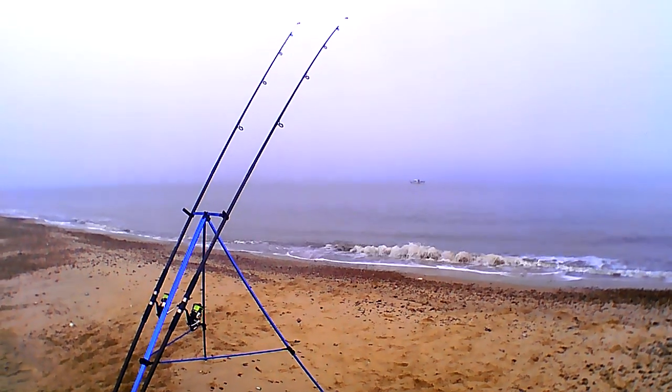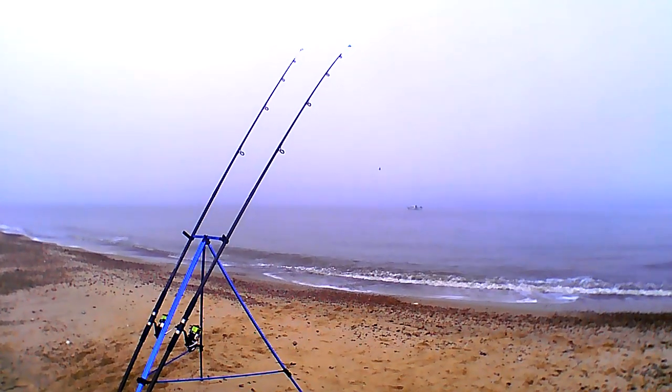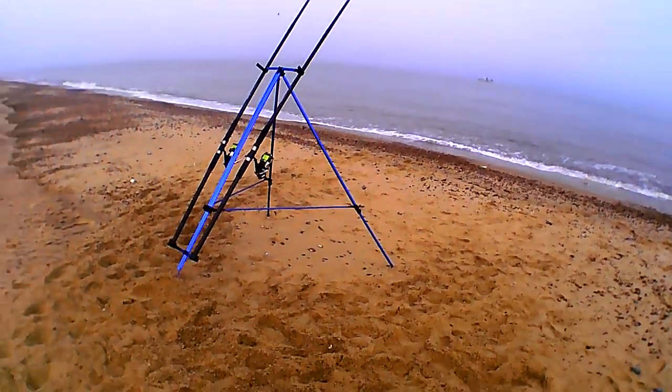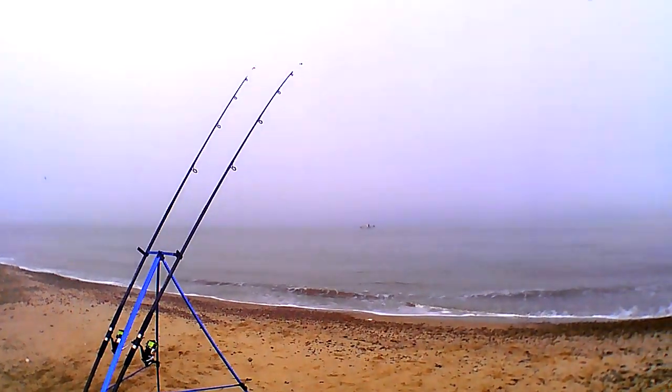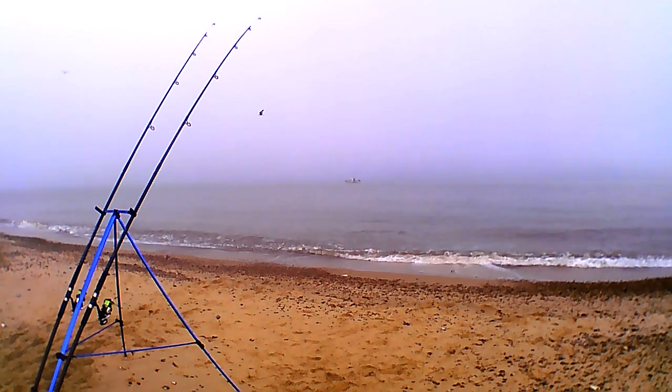Still got just a little bit of squid on the two hook flapper, and then on the right hand side I put a fresh lugworm on there. I put a whole fresh lugworm on there on the panel, so I've put a nice hook through the bottom, nice hook through the top.